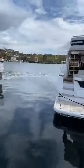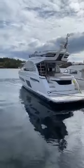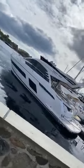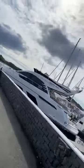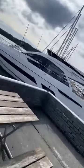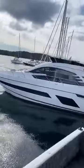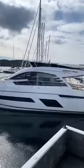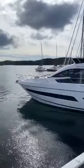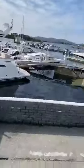I can show you the boat from the side, so you get the whole perspective. So she is quite stunning. It does not come with a service boat, but we can always try to include something.